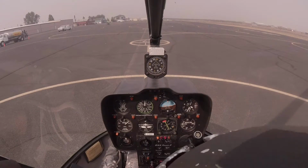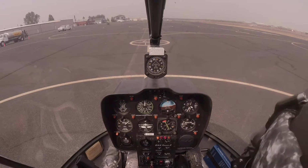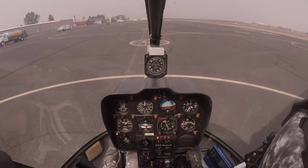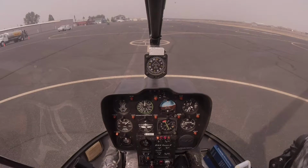Mixture comes full out. Okay, left hand from the throttle from now on. Throttle's closed, and it'll be start based off of memory once again as normal. And I'm going to fire until it rooms, and then smoothly go full rich on mixture.